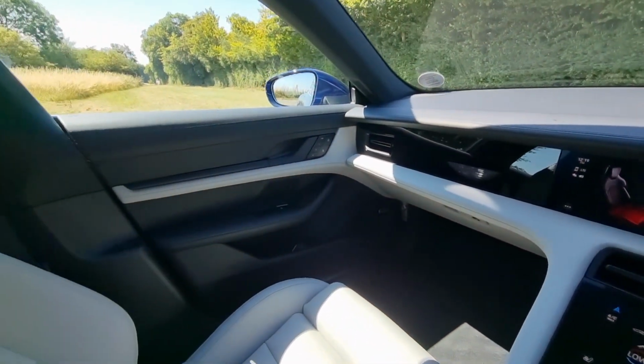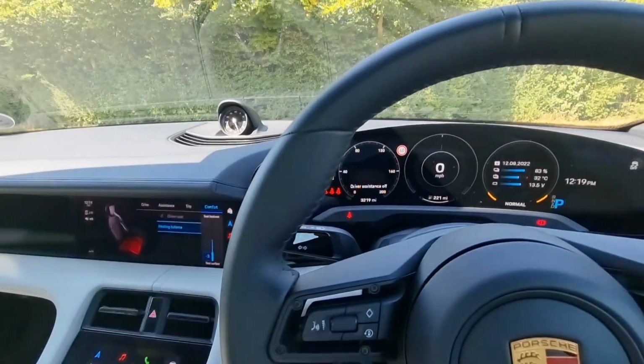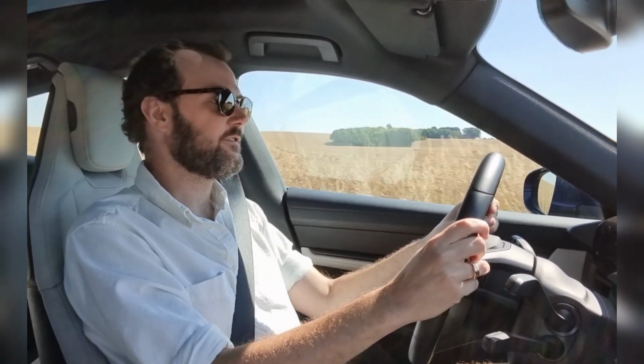I think this cabin is very relaxing, very quiet, as you'd expect from an EV. But this is a Porsche, so there's only one place it can really be judged, and that is out on the road. So what's the Porsche Taycan 4S like out on the road? Well, I'd normally start with that engine noise, but there isn't one. You get a bit of electrical wheeze in the background, nothing too intrusive, and off you go.